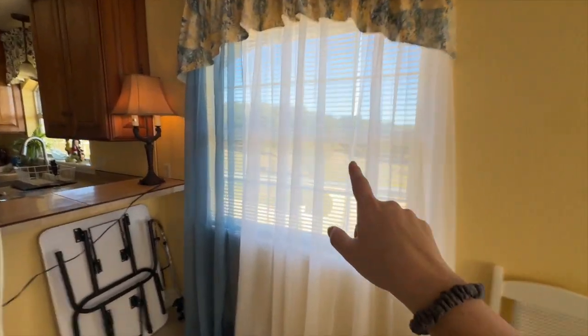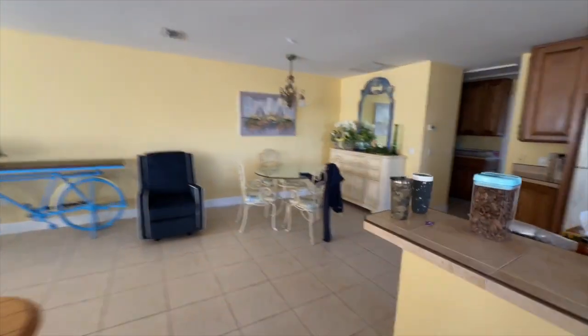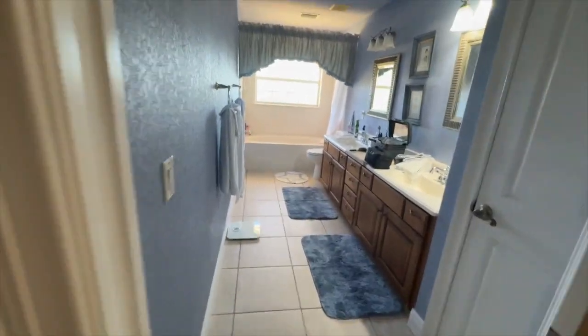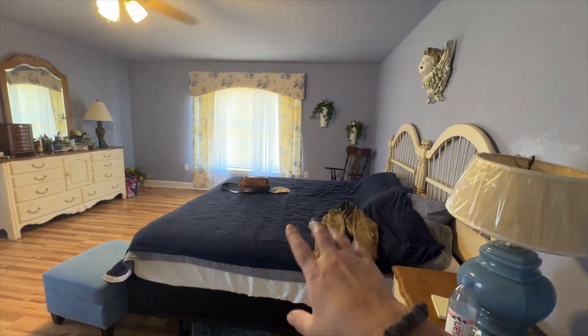You can see the view is insane out there, which you saw in the pictures. And then you keep going, and kitchen, laundry room, which is nice. Bathroom, nice long big bathroom, and then bedroom. So one big bedroom. We bring our own sheets, so it's like home.